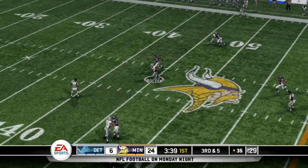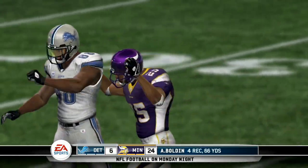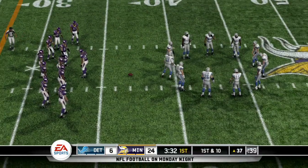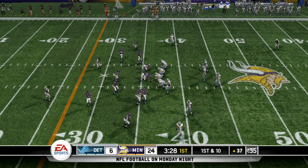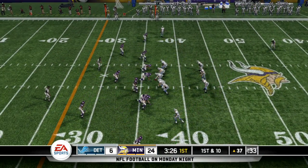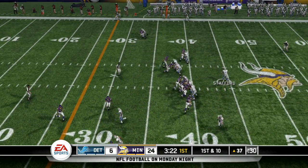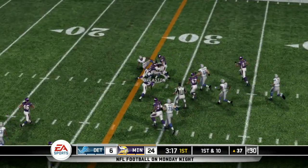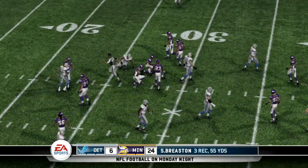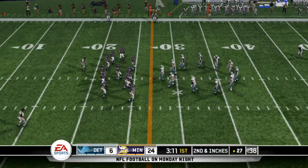Gets the ball away. It's caught. Johnson makes the tackle. Bolden now with 4 catches in the game. Here's the pass. There for the catch. He's tackled at the 27 by Antoine Winfield. Reston with his 3rd reception.